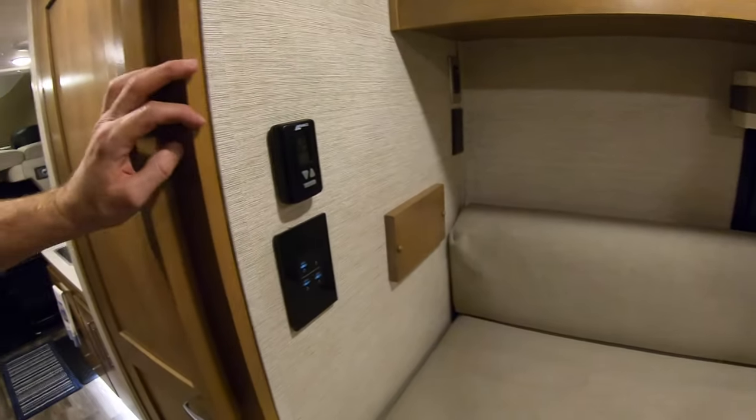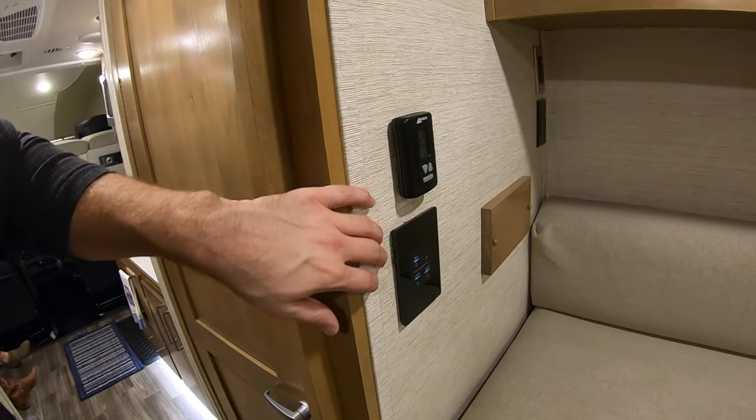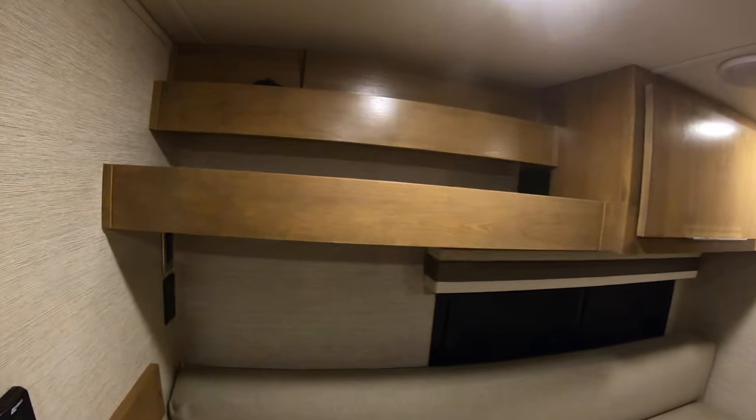Right there, those are the TV hookups. So you have light controls for the entire camper. Light controls, thermostat. Yeah, this is the access panel to the shower, so they have to get into that. Lots of plugs. Yep, USB outlets.